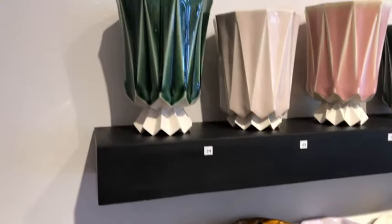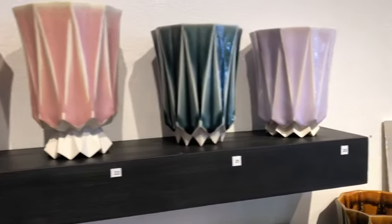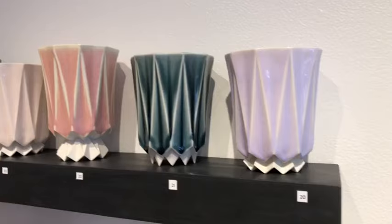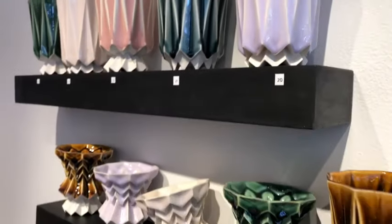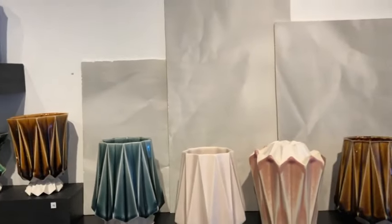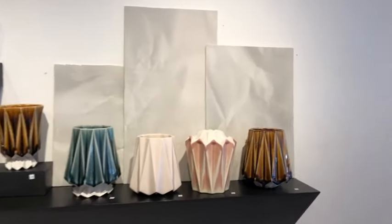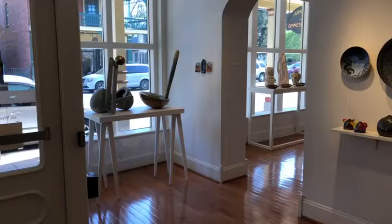New York. So here we have a series of slip-cast cups that she makes, at least in part by using folded paper as her form, her basis of her form. And then we've got some screen-printed ceramic panels in the back that kind of reference the paper. And we'll go over and look at another grouping of cups as well.